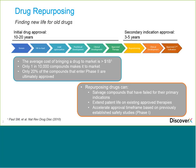So there's a growing amount of interest and activity by drug companies in drug repurposing, also known as drug repositioning or rescue. And there's ample reasoning behind this. Repurposing can salvage compounds that have failed clinical trials for their primary indications. This can also extend patent life on existing approved therapies, thus avoiding the patent cliff expirations that cause large decreases in sales due to competition from generics and biosimilars. And finally, the approval of repurposed drugs is often accelerated due to pre-existing clinical safety data.